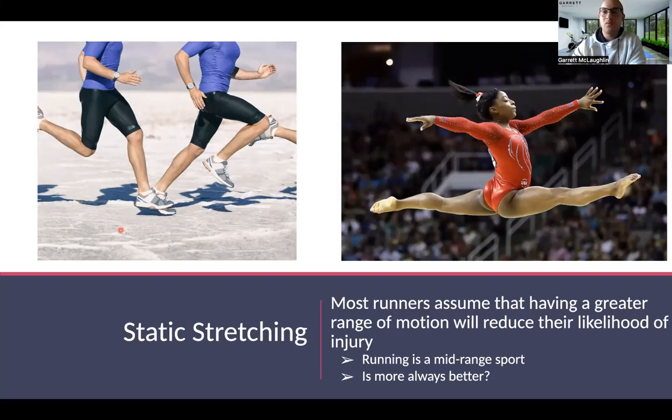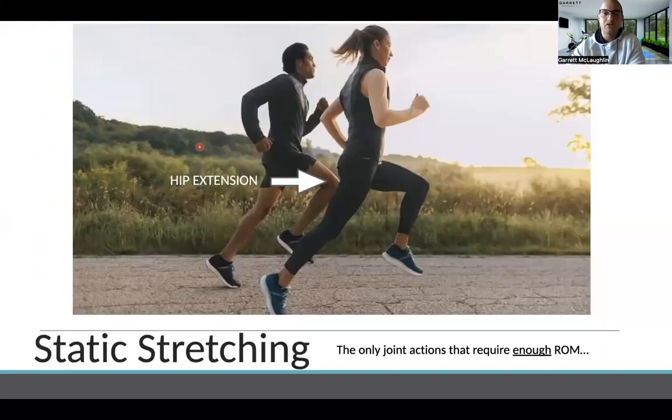So really understanding what are the demands, what are the things you want to improve. Running is a very mid-range sport. We don't need a whole lot of range of motion. We need range of motion in a couple of key areas, but more flexibility, more range of motion doesn't always equate to better running performance or more resilience to injury. Some of the key motions we do want to make sure we have from a running standpoint: hip extension.